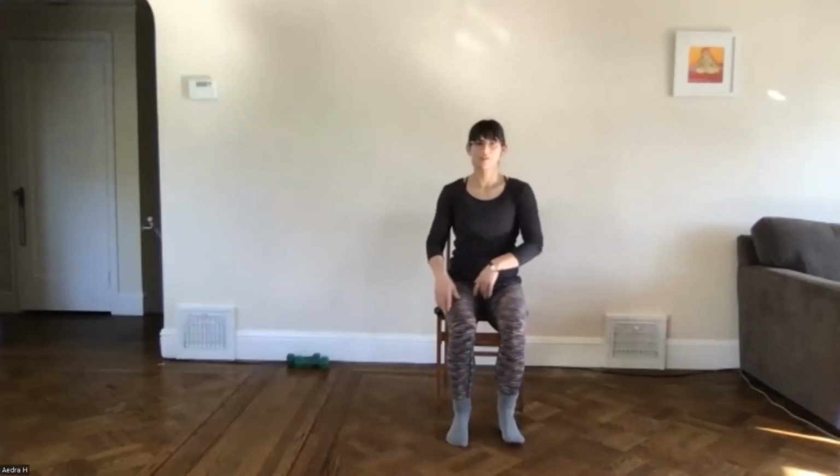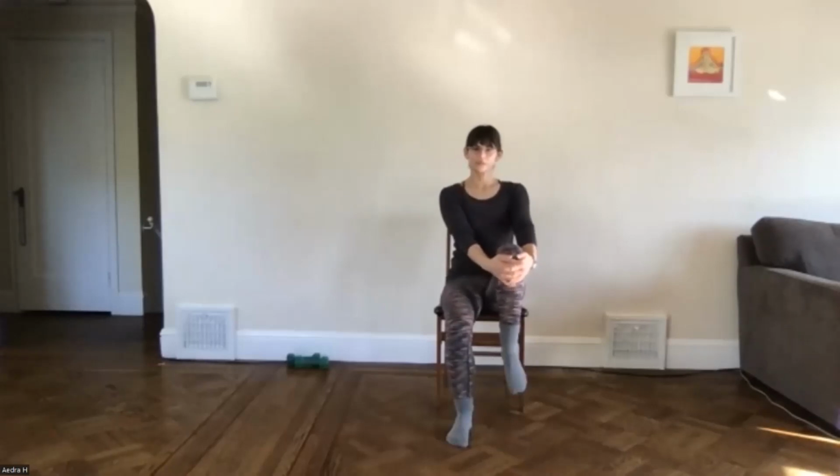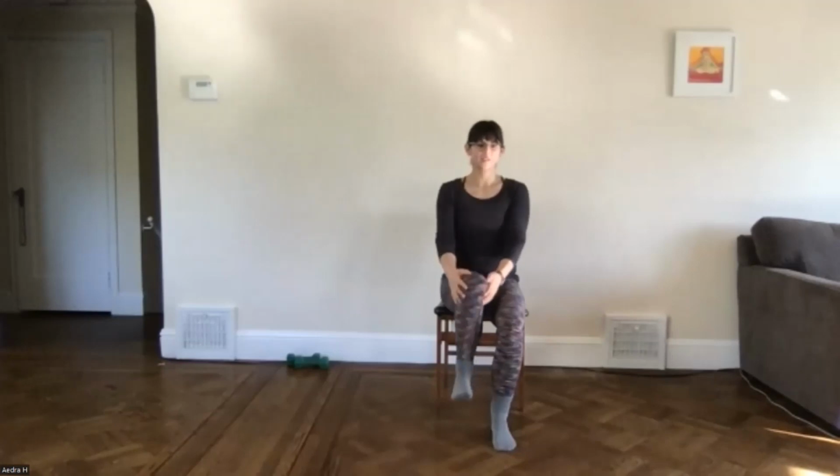And back to center. Wrap your hands around one of your knees or shin, pull the leg up. Let's take some ankle circles. Circle the other way. Releasing the foot and switching sides, grabbing hold of your other knee or shin, pulling the leg up, taking some circles. Other direction. Great, releasing the foot down.